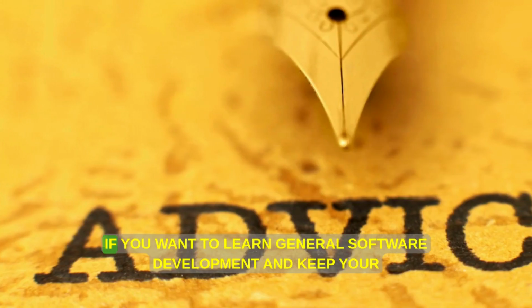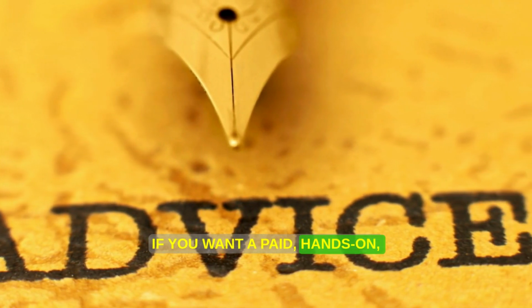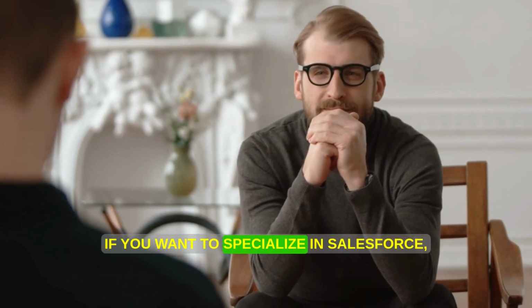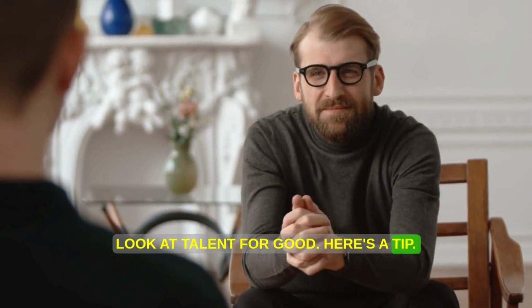So let's make it plain. If you want to learn general software development and keep your options open, go with LaunchCode. If you want a paid, hands-on, full-stack coding experience, check out Techtonic. If you want to specialize in Salesforce, one of the most valuable business platforms on the planet, look at Talent for Good.